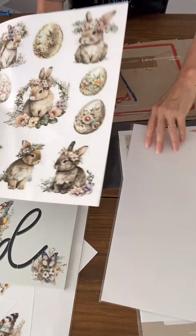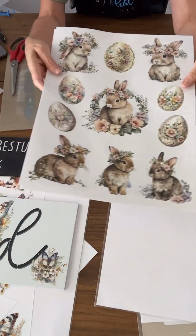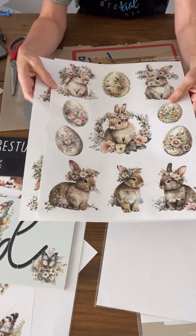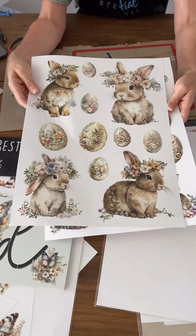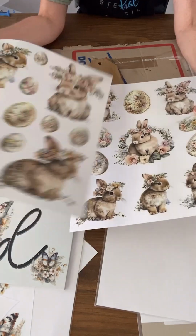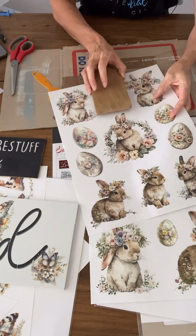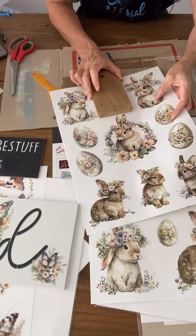All right, so here's our, what are they called? Vintage floral bunnies. So if you look up, I do believe that Essential Stencil has 2 different bunny transfer types. There's a gorgeous, another Easter one, but these vintage eggs are adorable. And I'm going to have a hard time trying to choose. And then this is the second page here. So we've got larger bunnies on here, smaller ones on here, and those eggs are adorable. Oh, now I don't know whether to choose a bunny or an egg, because an egg, I sometimes get the tag and just pop it right there. So an egg would look gorgeous.